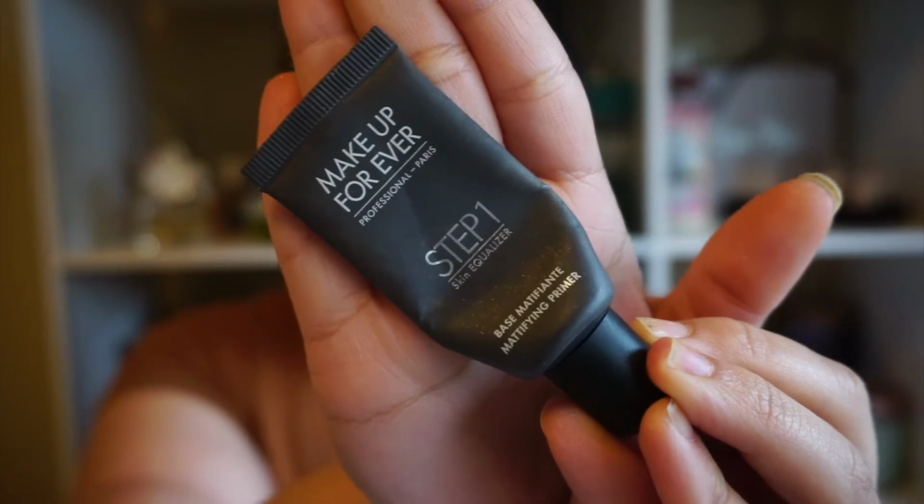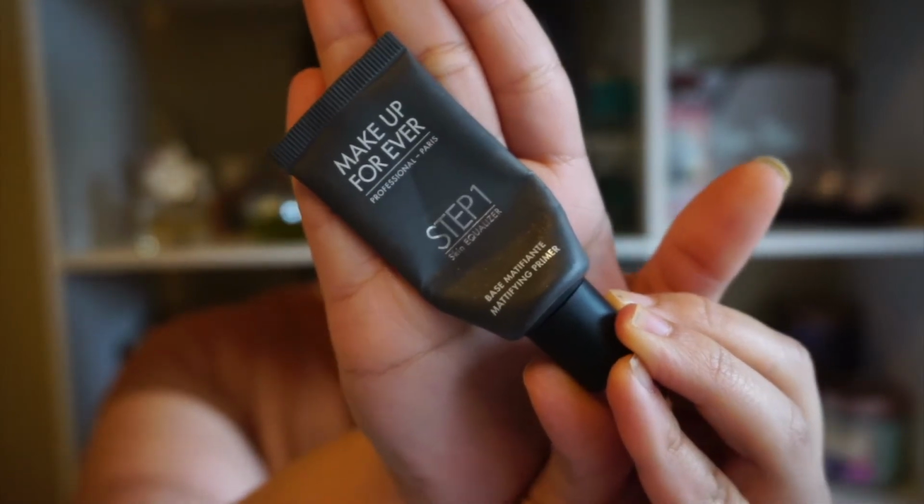I use the Makeup Forever Step 1 Skin Equalizer in the mattifying version of it. This is like the little trial size. I don't know why I haven't committed to a full one, because ever since this launched, I've repurchased these tiny ones so many times. I'm just obsessed with this primer. I really enjoy it, and I don't ever hear many people talk about it, so maybe other people don't like it, I don't know. But I like it.